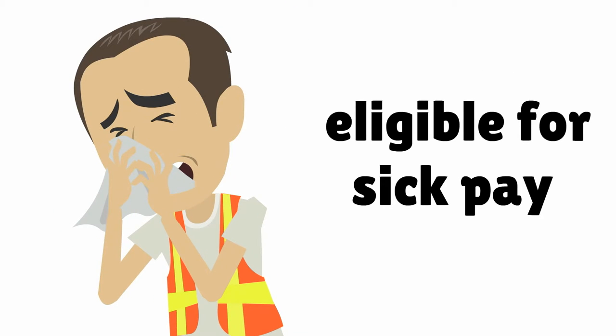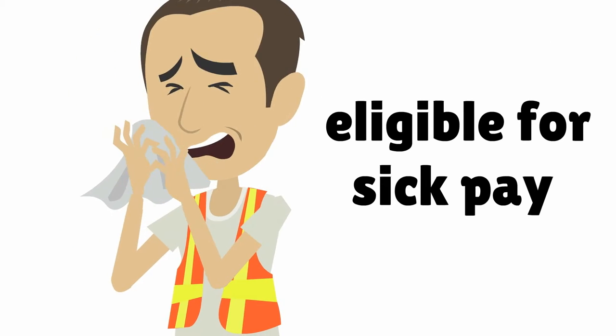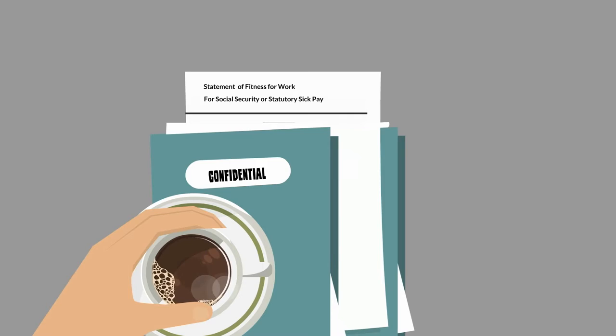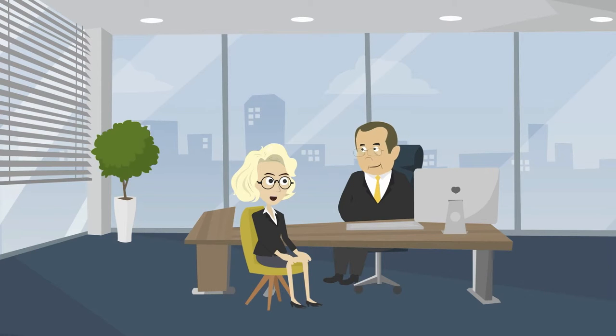Where an employee has been off sick for 4 or more days, they become eligible to be paid statutory sick pay for up to 28 weeks. Employees must give their employer a doctor's fit note if they're off sick for more than 7 days in a row. It is important that you monitor sickness absence levels.